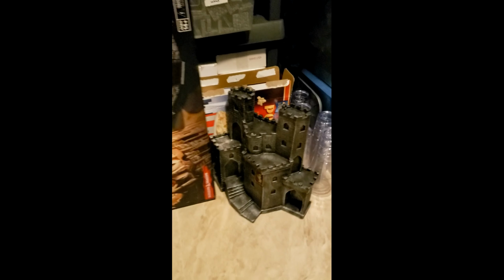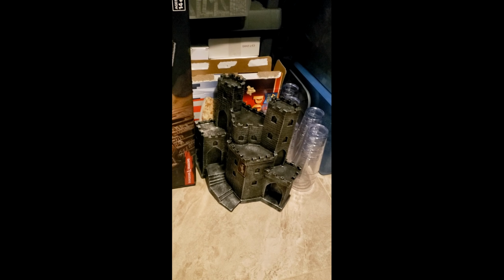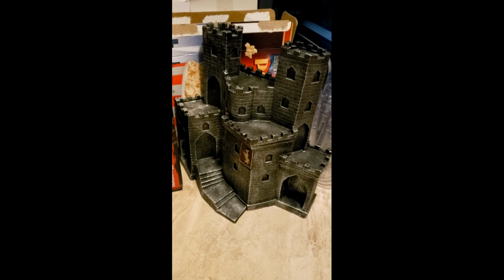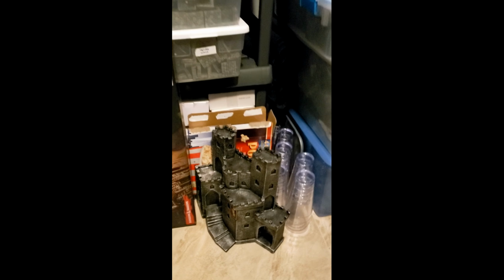This one right here is basically a little keep that I found on, it wasn't Etsy, I can't think of, Wayfair, I think it was. But I found it on sale, and it just makes a perfect little keep. If you throw some walls around it and stuff, you can use it as what the central keep looks like inside of a castle. So I picked it up for that. A number of different things besides popcorn. That is actual popcorn there.